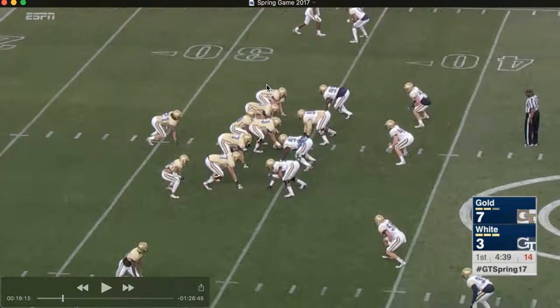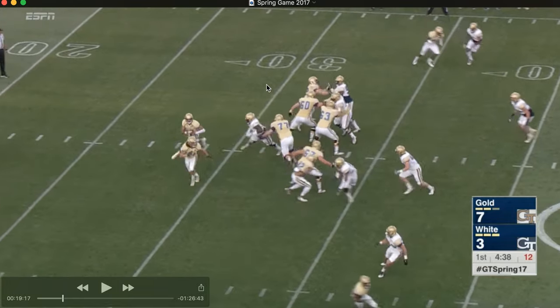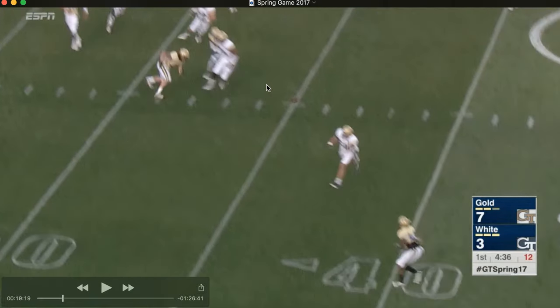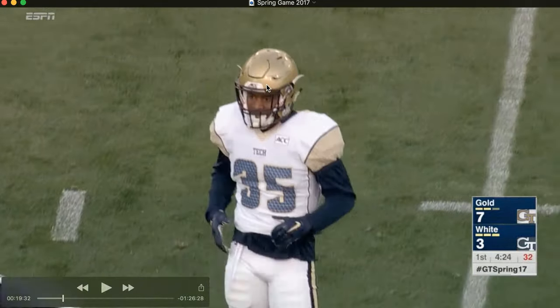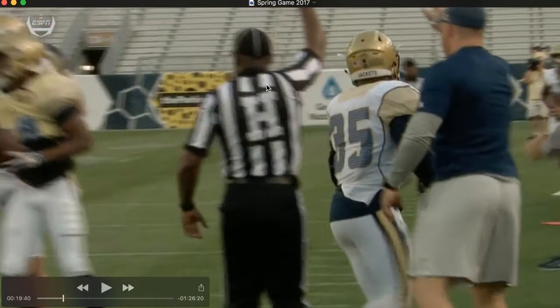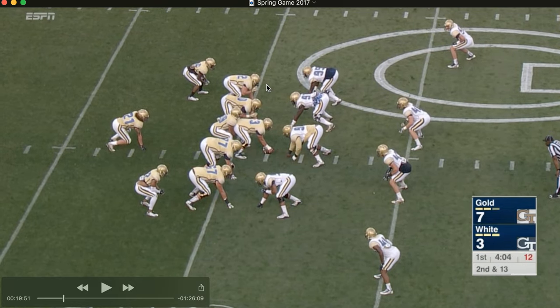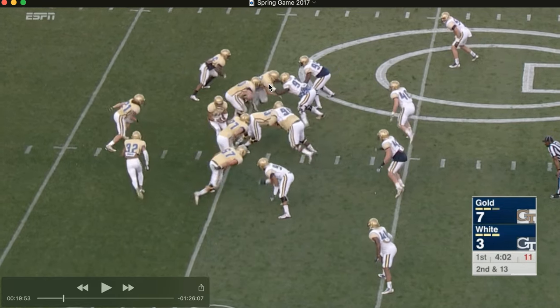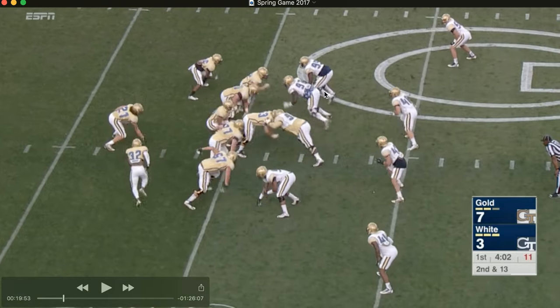All right, going to throw a little quick pass. Great hit. Just a quick pass. Look at the little check here at the line. Little speed power option right here.